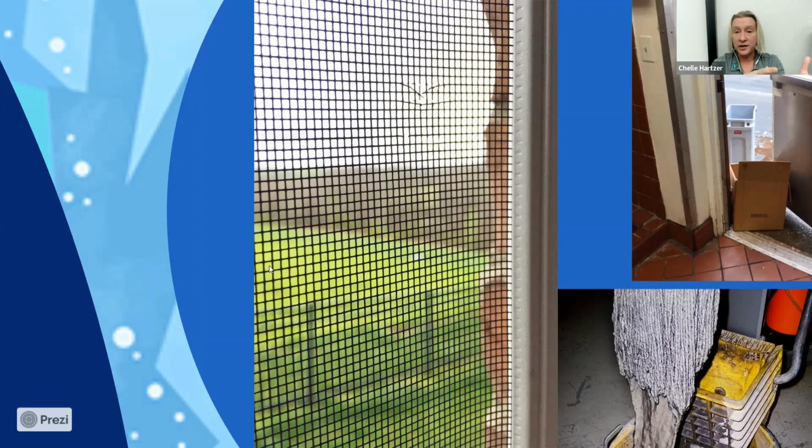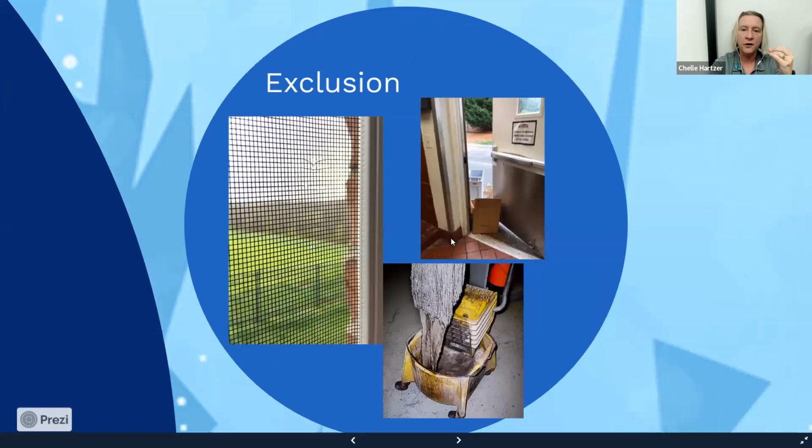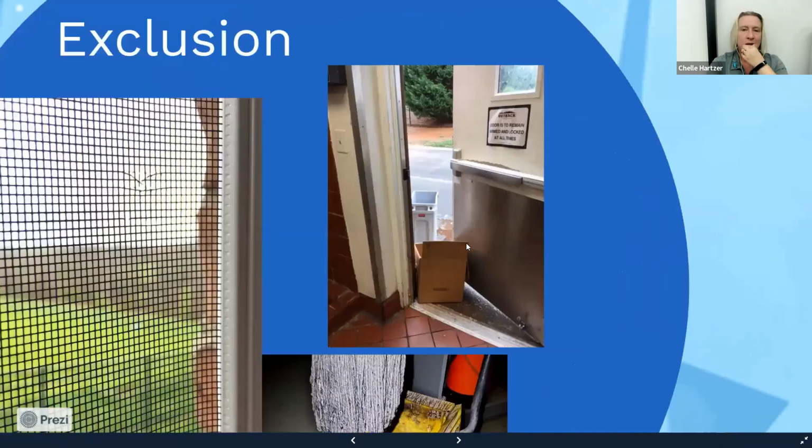So making sure these seals are all sealed up, especially around the edges. One of the things I find a lot is they're like, yeah, we just installed this screen. Isn't it great? And I'm like, yeah, you've got a gap this big on the edge, so they can fly right around your screen. So make sure when these things are installed, they're installed correctly.